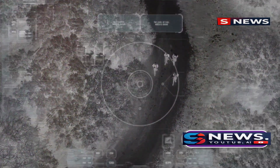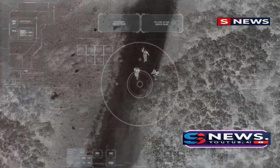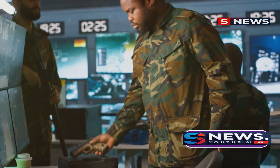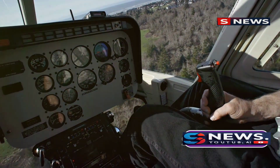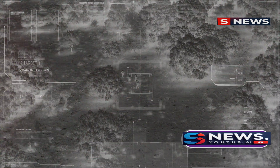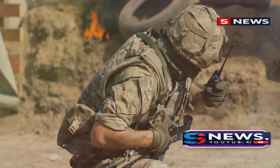The crew swung the FLIR, forward-looking infrared sensor, toward the contact, hunting for a heat signature. The system struggled. The drone's thermal imprint barely registered in the warm morning air. Everyone leaned forward, eyes glued to their screens. The pilot adjusted the altitude slightly for a better angle. Then, suddenly, there it was. A faint heat spot just above the horizon.